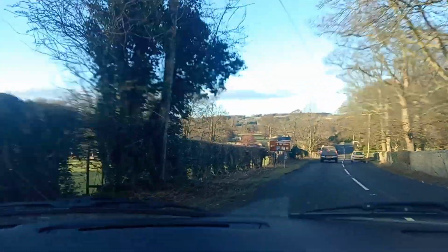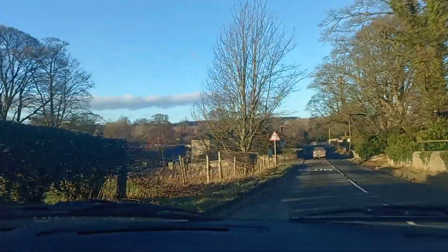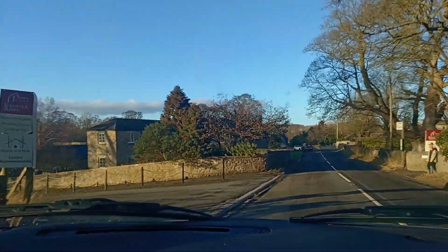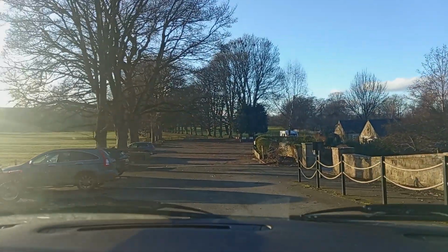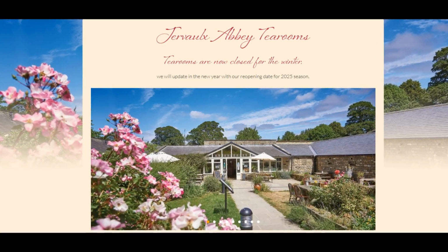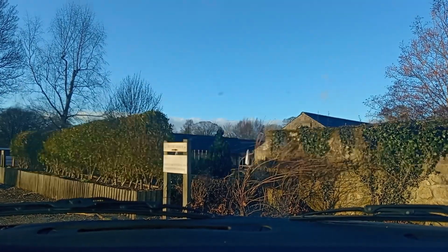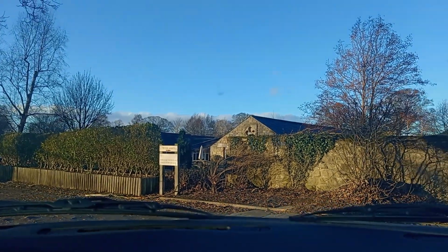Okay, so we're just coming into Jervaulx Abbey. Actually, we're going to be parking in the tea room side of it, because Jervaulx Abbey is on the right hand side, whereas we're going to be parking on the left hand side. This place had quite a good tea room at one point. I don't know if the tea room's opened up again, but I'm going to find out. It might not be open currently because it's January.